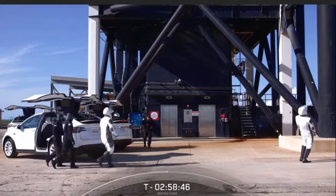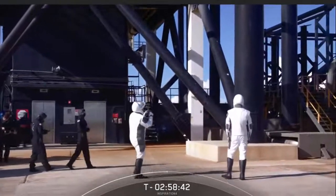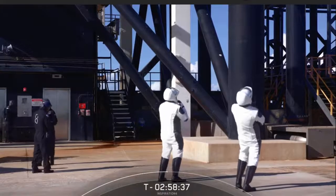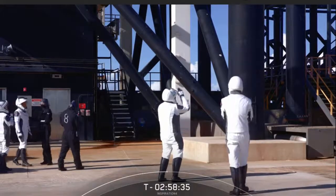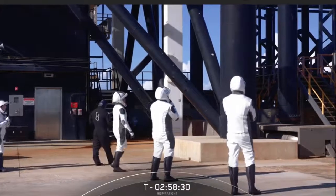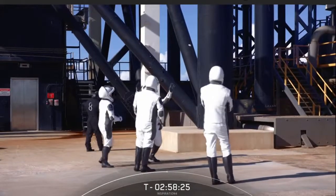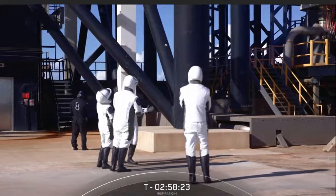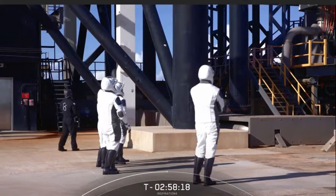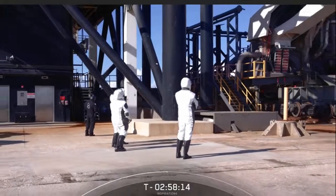What we see here is a view of the elevator shaft, and this is the same elevator shaft used for astronauts getting their first look at Falcon 9 on launch day. There it is. The famous lean back. This must be breathtaking for them. You can almost see, we're close up on the crew right now, how far they have to lean back to look at the top of the vehicle. It's a shame they don't wander over and look at the business end of the Falcon 9.